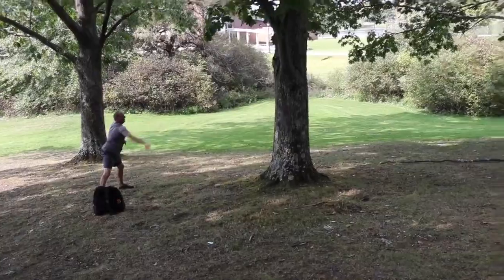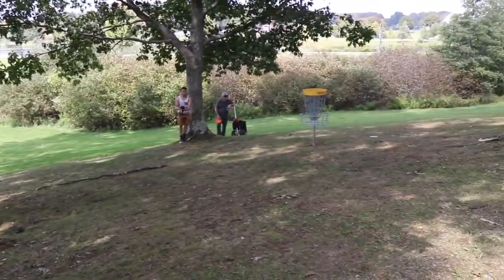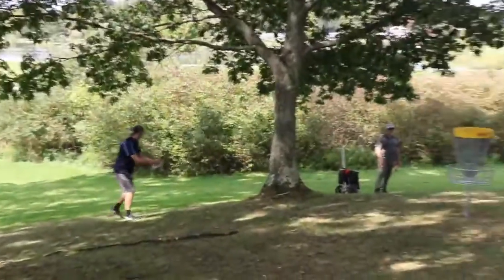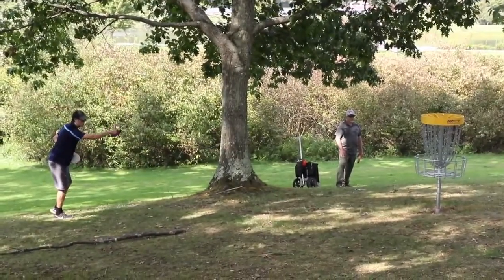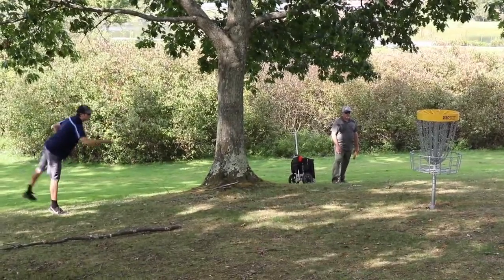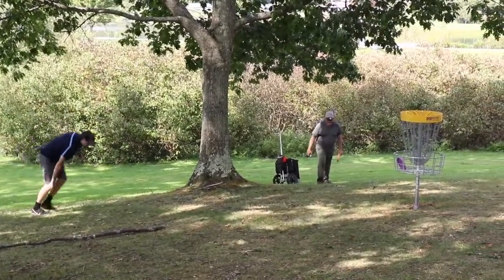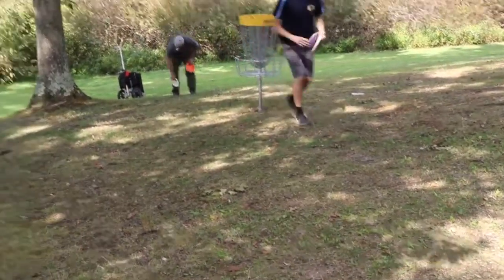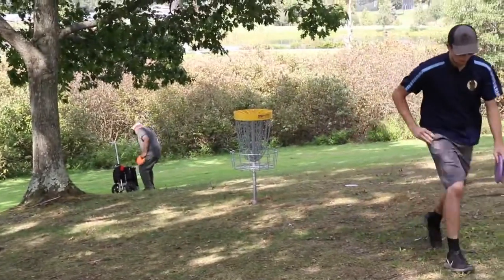Rob's coming back up the hill. Oh, that's tough. That's so tough after such a good drive. Right. That grass is very short there. It's almost just hard pan. Nice finish from Ben. He'll take a bogey there with the OB stroke.